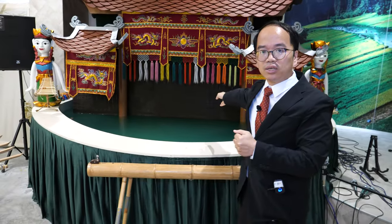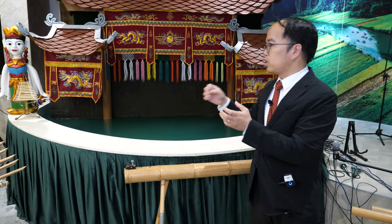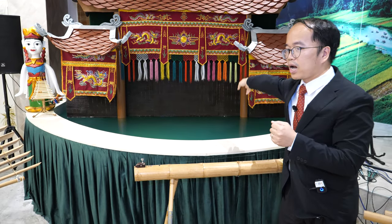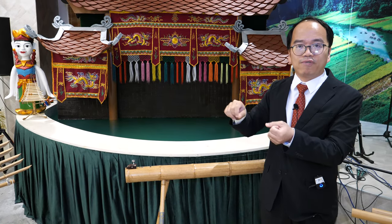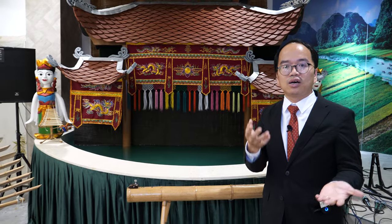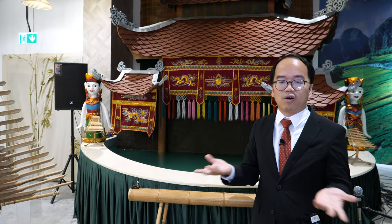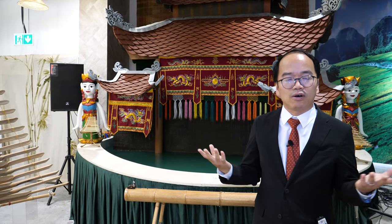And for doing this, the artists stand behind the curtain here. They use the sticks to control the puppets, so that the puppets can move very smoothly to depict a story. This is a story about the love for the culture, the love for the labors, the love for the country, the love for people, and it helped to entertain the local communities.